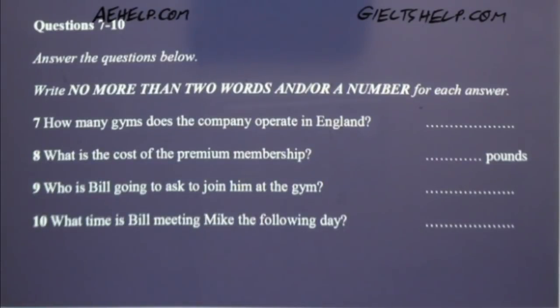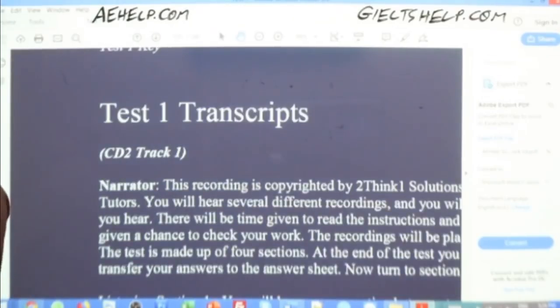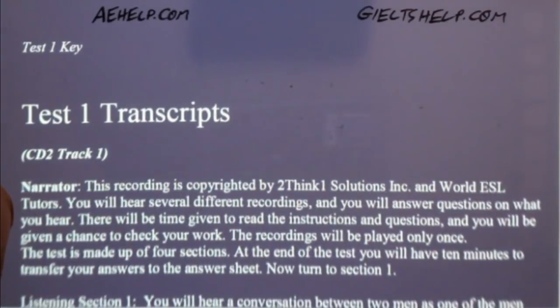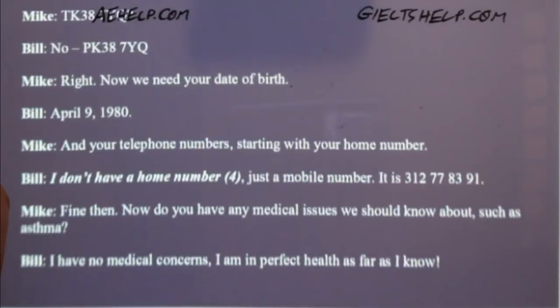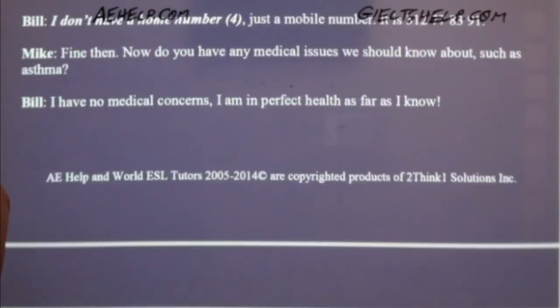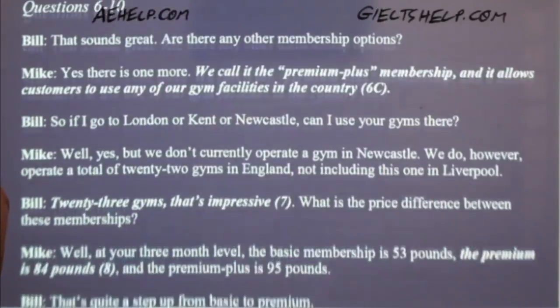Then what you can do is, at home, students, when you're practicing at home, the books, our Cambridge books, they include the transcripts. The transcripts in our book, you can find that on page 178. And when you look at the transcripts at the back of the book, those will help you to understand the language and also how the questions work on the exam.